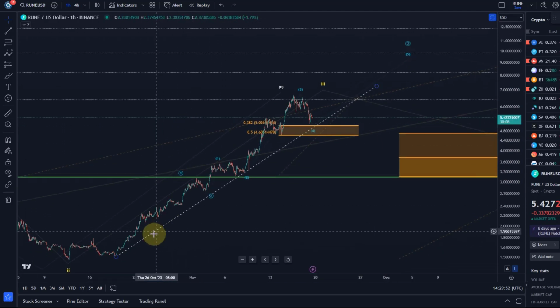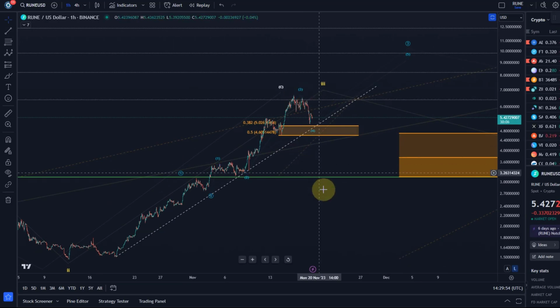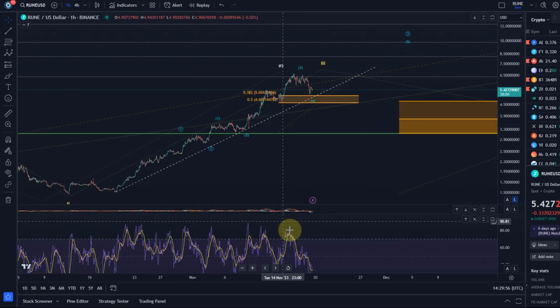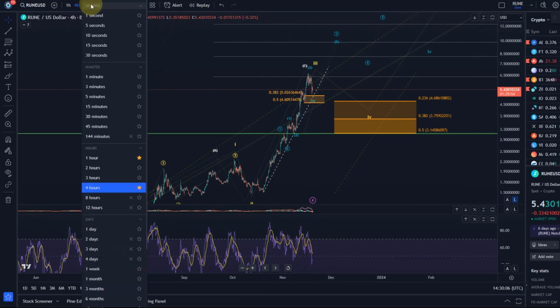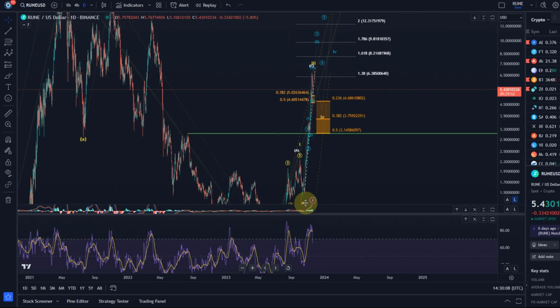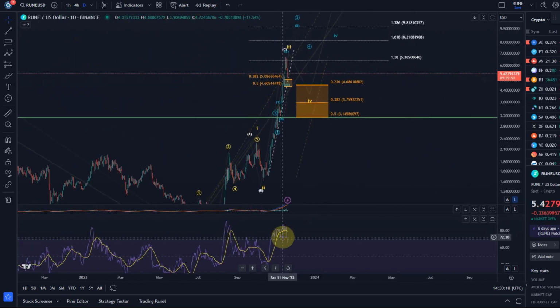But because it's been so much, it's not even overextended to the upside, but it's overbought, right? It was overbought on several time frames. So bearish divergence here on the chart as well. It's now entering the bearish range. So on the 4 hour, it could indicate that we are now in the larger yellow wave 4. But on the daily chart, they're still very, very much in the bullish range. So nothing really bearish here until we break below $3.14.